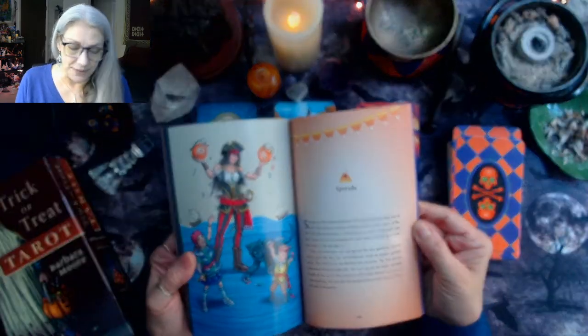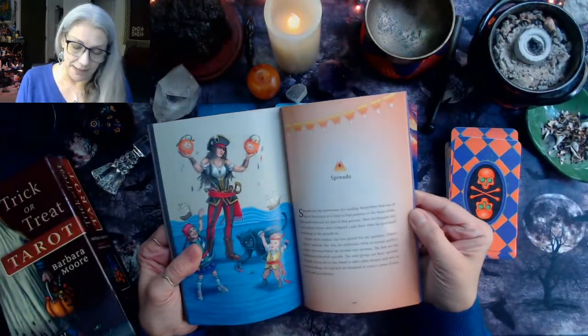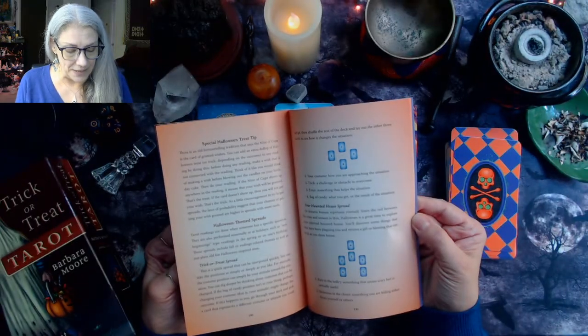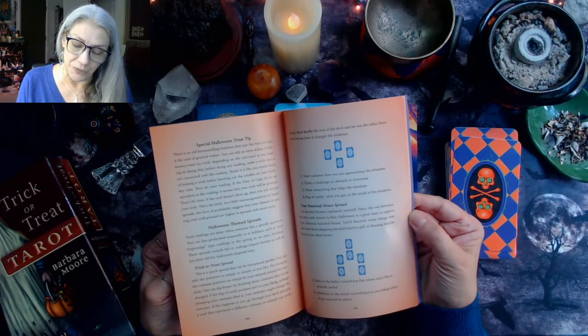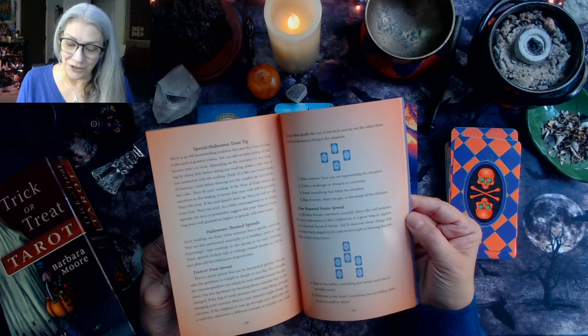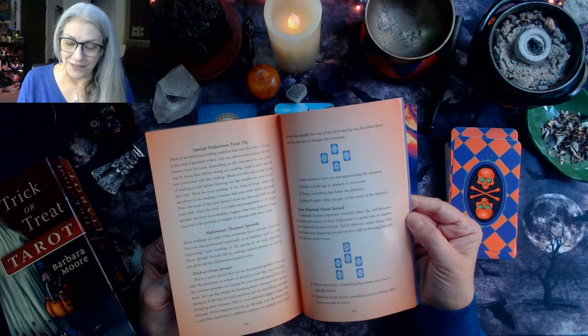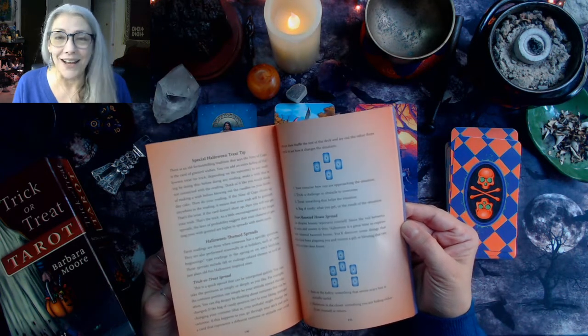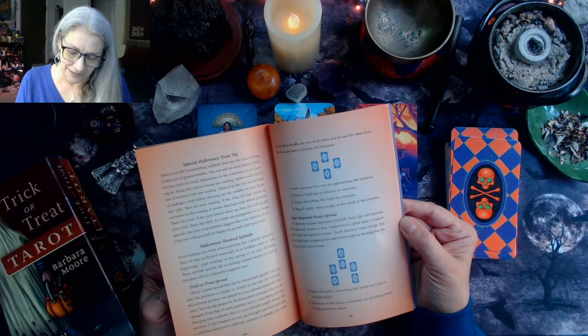So we have spreads and the framework for a reading. She gives us Halloween themed spreads. The trick or treat spread is for your costume, how you're approaching the situation. Trick, a challenge or obstacle to overcome. Treat, something that helps the situation. And bag of candy, what you get or the result of the situation. It's just wonderful. I like the way she thinks.